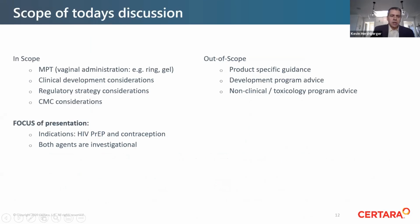For today's discussion, we'll be focusing on vaginal rings and gels, providing the clinical development, regulatory, and CMC considerations in the area of HIV PrEP and contraception, but specifically where both agents are investigational. What's out of scope today is that we're not going to go into any considerations for the non-clinical or tox program, and we won't be in a position to provide product-specific or development program-specific advice.